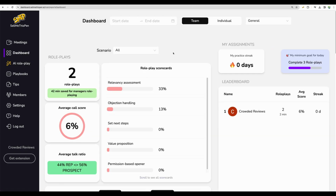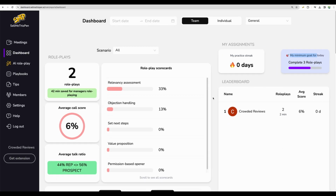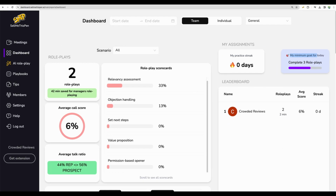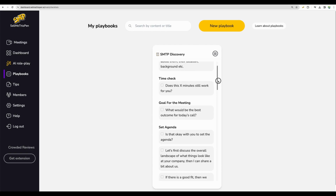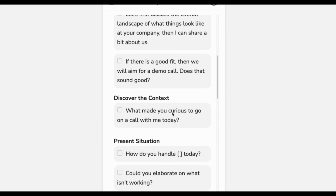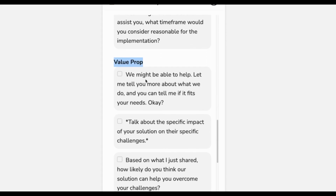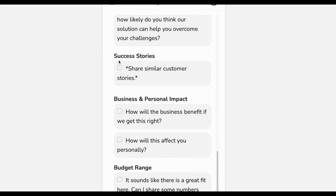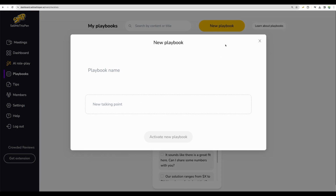On the main dashboard, you will see some aggregated stats. For example, your goals, complete 3 role plays per day, and your average statistics. Then, if we go to Playbooks, here we can manage your scenarios. We can set the goal for the meeting, agenda, tips for discovering context, value proposition, tips to share success stories, and as well we can create a new playbook if needed.